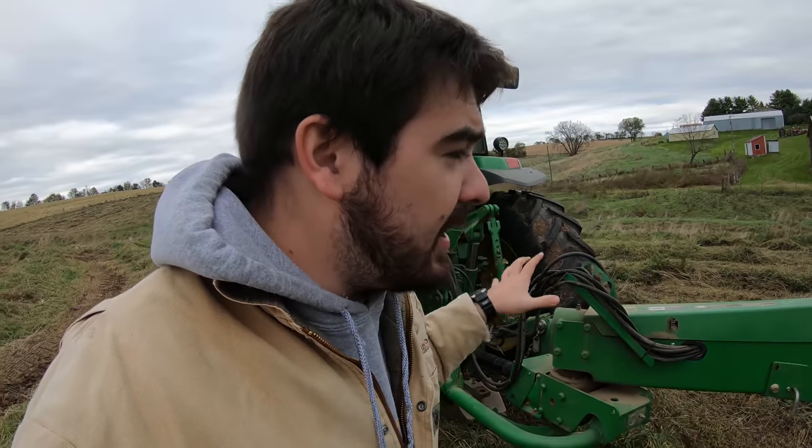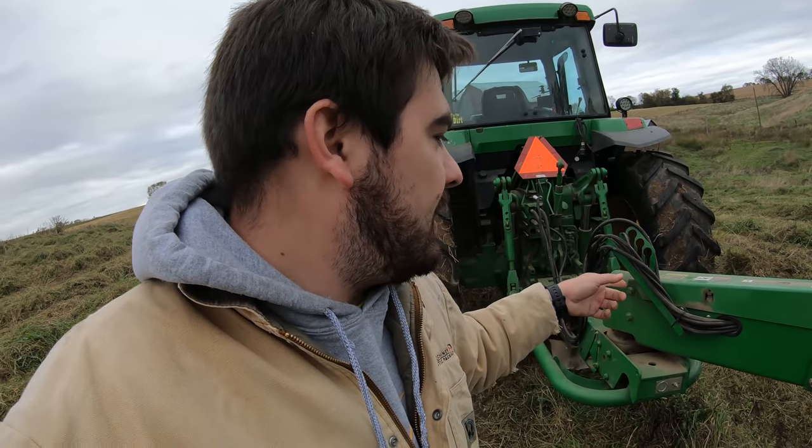What is actually going on here is something is going on with the slip clutch. Travis and I aren't sure what. We think it might need new discs. This kind of thing can happen if you over grease the slip clutch. You're not really supposed to grease it all that often, because there are two plates inside this slip clutch that are supposed to make contact, and you want them to maintain contact unless something catastrophic happens with the mower.